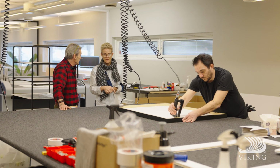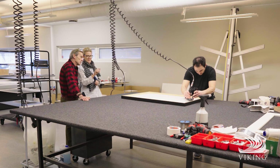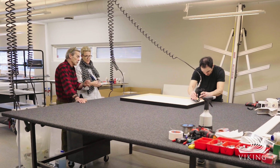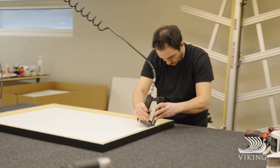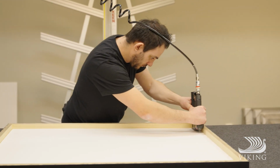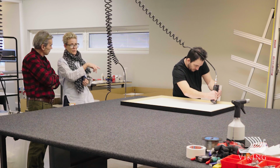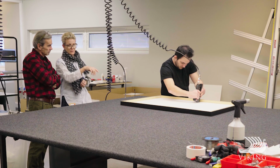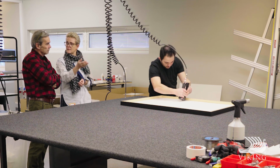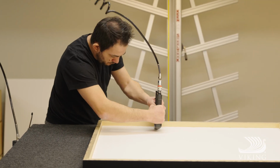What's happening here? Well, here Nico is putting in the nails, to fix the picture, the passepartout, the backing, and the glass. So this will hold for the frame. And then you put a tape on the back, and you install the hanging, and then it's ready to go. So this is like the final station.